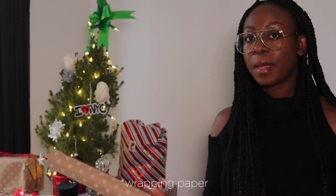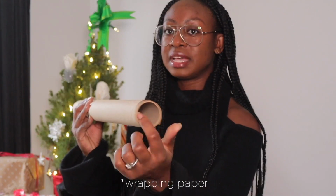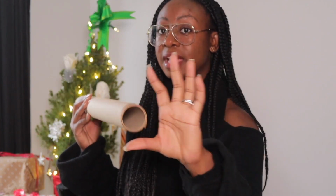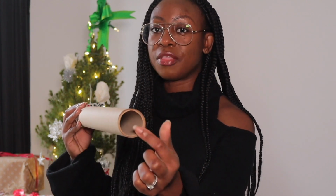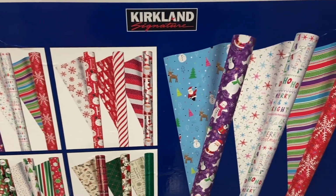Here's the thing with wrapping paper. When you're looking at it in the store, you want to assess the actual roll, and not just the size of the roll, but how many sheets of gift wrap you have on the actual roll. So you should have more gift wrap than roll. The more paper you have and the less roll you have, the longer it's going to last.